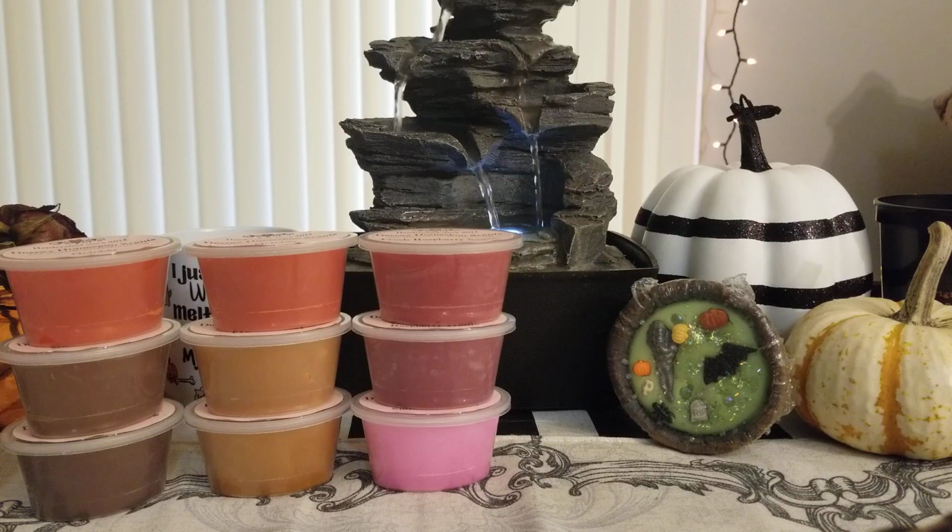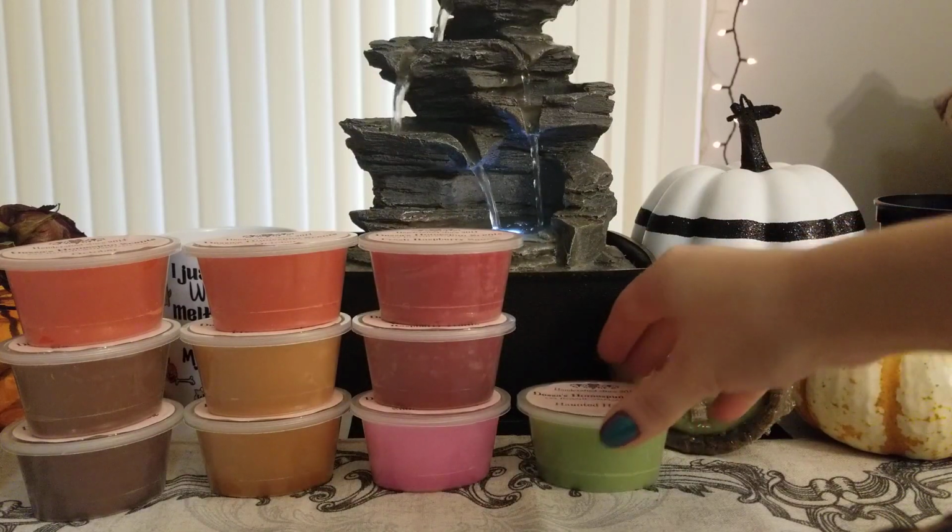So I'm not crazy about this one. This smells way too much like hay for me, and the crisp leaves is giving me a weird scent. I don't really smell much Mac apple either. To me, it smells more like a green apple, like the fake green apple lollipop scent. So I'm really not crazy about that one.